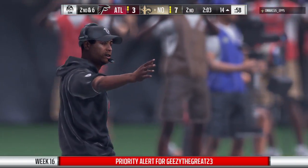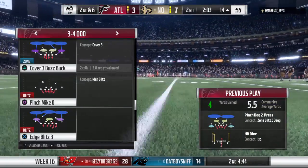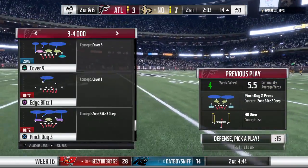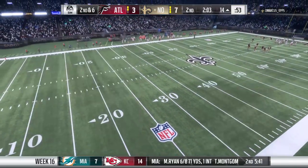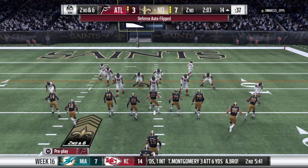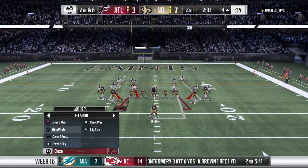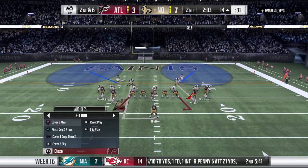And now a timeout defensively by the Falcons. They'll have 2 remaining as we step aside here in this second quarter. And the 2-minute warning lurking. This will probably be the last play before we hit it. Yeah, they want to get themselves in position to score in this last shot before the clock hits.